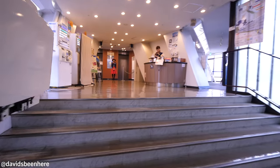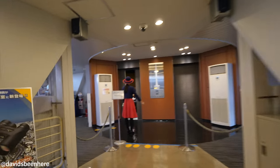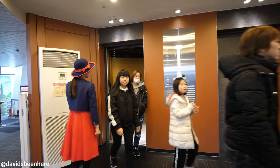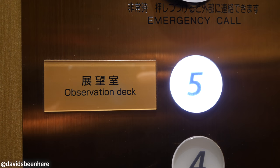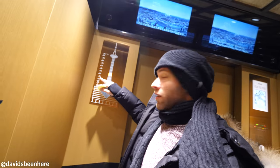And here we go, observation deck is right. Hey, hello, konnichiwa. Thank you, thank you. Once we got to the 11th floor, we had to change to this elevator. And as you can see, here we are. We're going up 65, 70, all the way to 100.